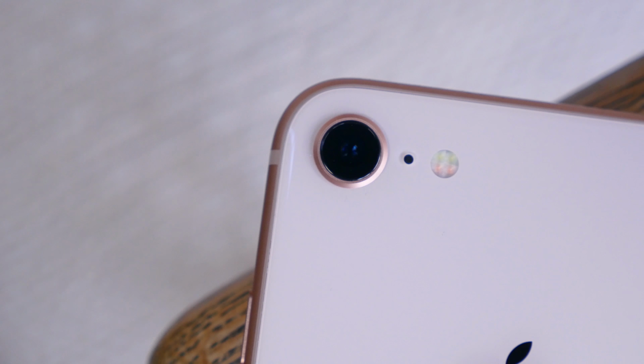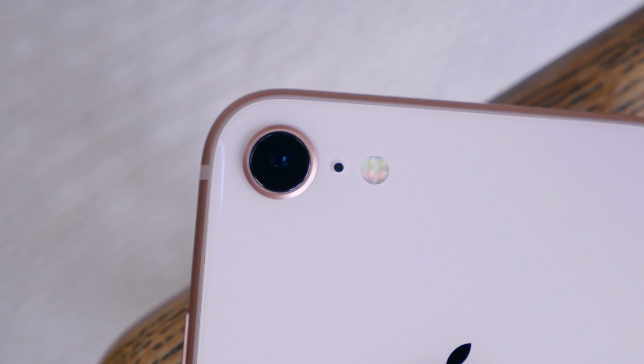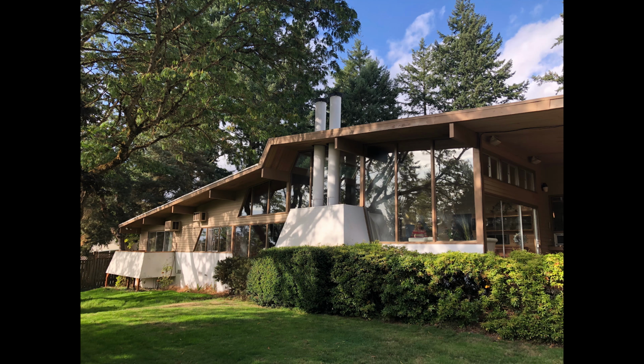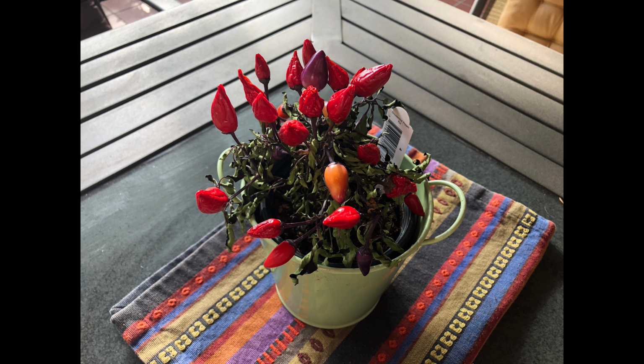The camera hardware has stayed the same for the most part. You still have a 12 megapixel main shooter with an f/1.8 aperture and 12 megapixel telephoto sensor on the iPhone 8 Plus. Apple has actually tweaked some things behind the scenes to allow for better pixel processing, faster autofocus, and better low-light photos with less noise.